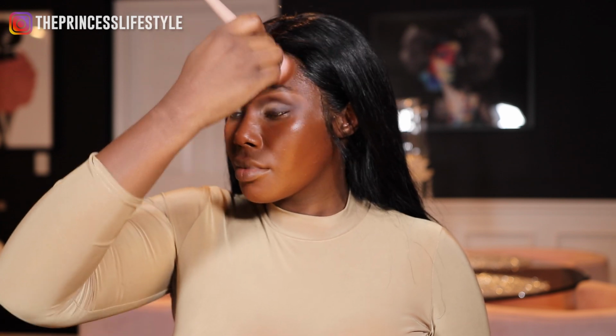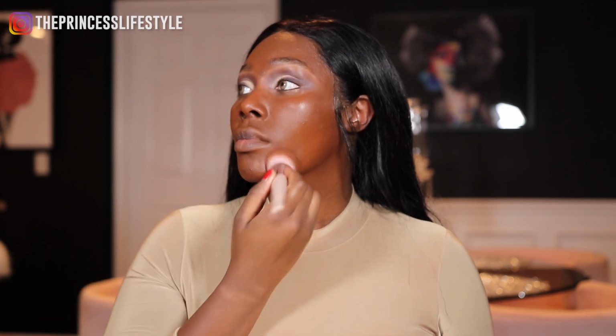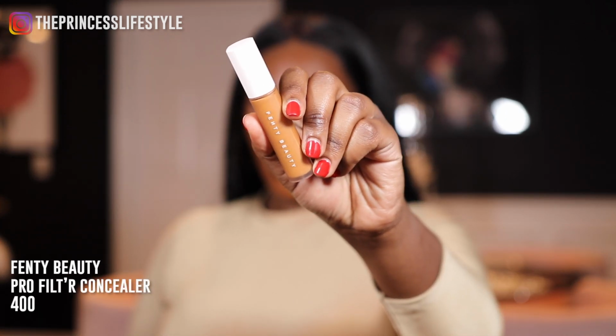The way this foundation wears, it wears like you just put lotion on and your lotion just absorbed into your skin. It feels like you're not wearing makeup. That is the best part about this foundation. I don't come across foundations like this often, and Fenty Beauty really, really did their thing with this.